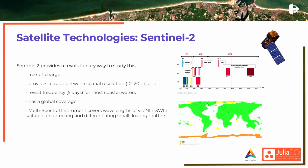The motivation for working on this issue and developing our tool is that Sentinel-2 has been proven by recent studies, both in real cases and in control experiments, to have great potential to detect accumulations of floating marine debris, even though it was originally not a satellite designed specifically for ocean applications. The reason it has great potential is, of course, that it's free of charge. It provides a good trade-off between spatial resolution, with bands of 10, 20, and 60 meters ground sampling distance, and revisit frequency of up to 5 days for most coastal waters.